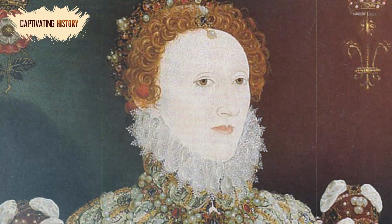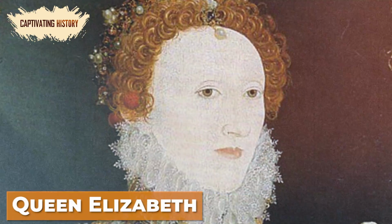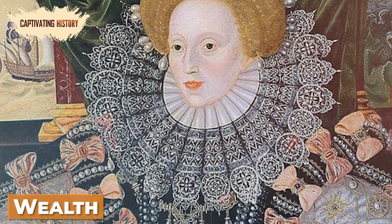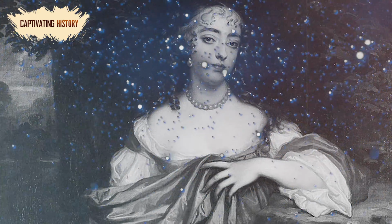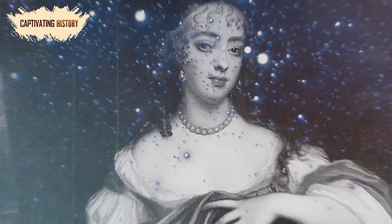During this time, its use was prevalent with European royalty, including Queen Elizabeth. The pale porcelain skin was still associated with wealth and affluence. Ladies in the 1500s took the pale ideology to a new extreme, even painting blue veins to give the impression of transparency to their skin.